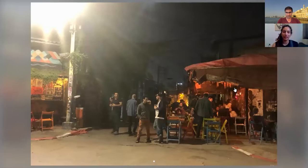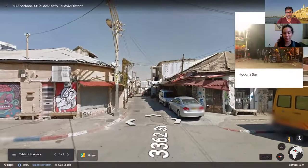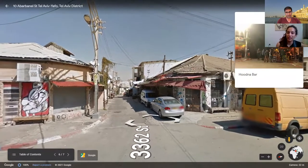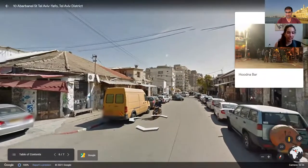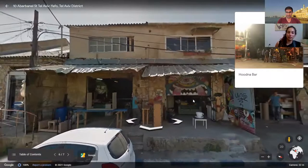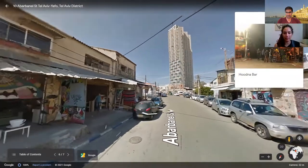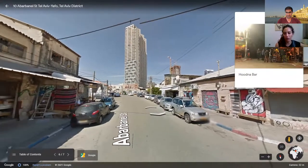It has two sides. From the right side you can see the bar itself. From the left side, they make concerts or stand-up shows, live shows, everything, three times a week, on the uneven days like Sunday, Tuesday, and Thursday. It's a very cool place, very cheap, very nice, very local, with a lot of regular customers who come there for years. On the other side, there's a pottery shop and other workshops.